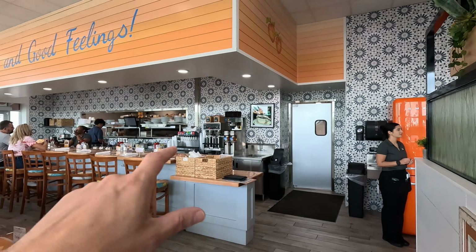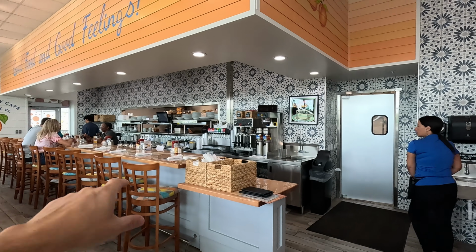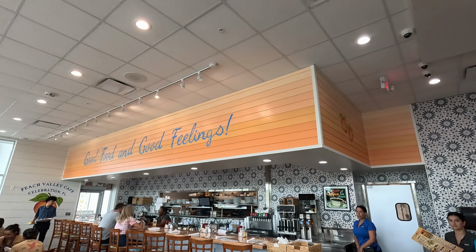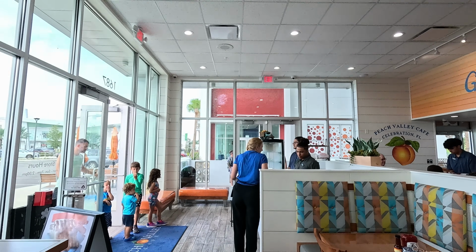I do kind of like this like open area right here. So they got a kind of like, you know, open kitchen area. You can sit right up at the bar. Pretty neat. Love the color. So yeah, and then you can sit outside. Let's go outside. Let me show you what it looks like outside. I'll see you out there.